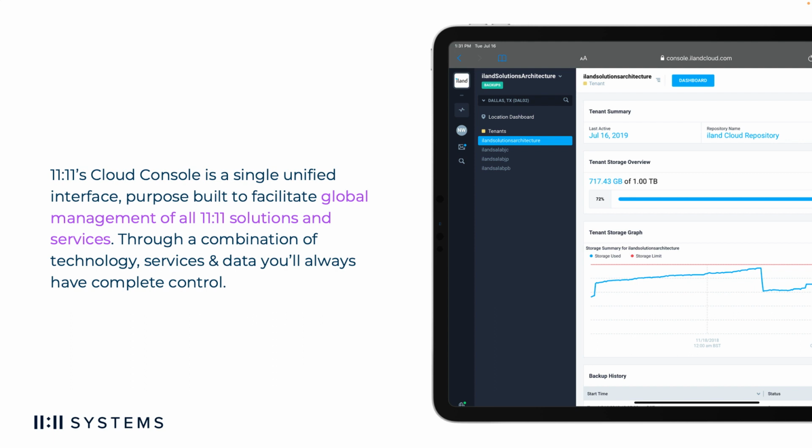Finally, we understand the importance that reliable backup and recovery makes to your organization. The 1111 Cloud Console provides visibility and control of your organization's cloud-based backup storage with statuses, alerts, expansion, and reallocation for single or multi-tenant deployments. And as your organization shifts further into the cloud, the Cloud Console provides the ability to incorporate disaster recovery and production hosting into a single management experience.